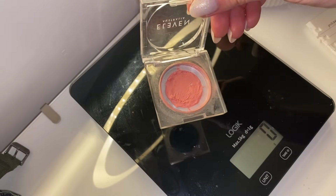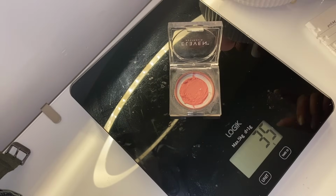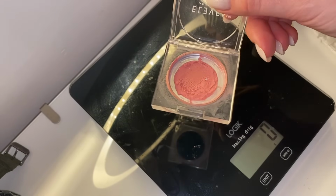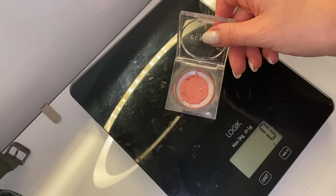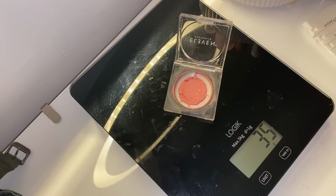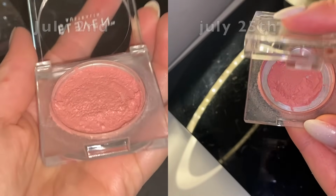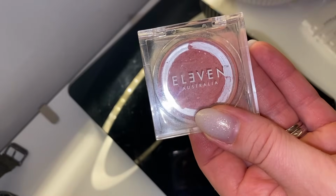And then the Franken blush, something that I depotted and have just mixed, and I really want to finish this in August. I definitely think I can, but you never know. 35 grams. This is definitely something I want to be able to cross off for August.